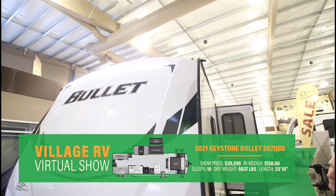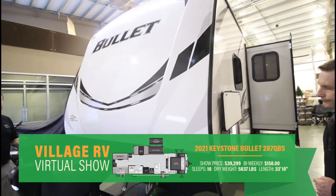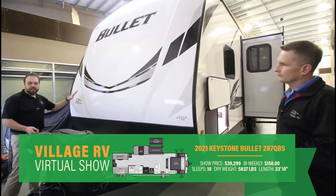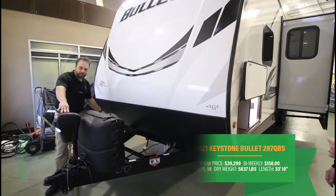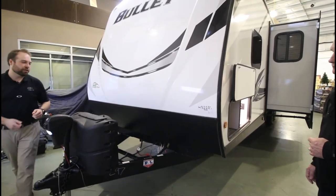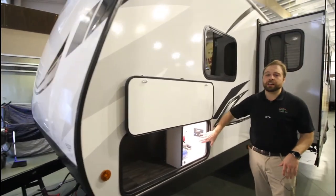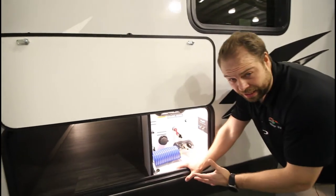And the big thing about Bullitt, I would say, in the ultralight field is value for your money. So this is a midline product, but you're still getting a front cap like a high-end trailer. You're still getting an electric tongue jack like a high-end trailer, and you're getting electric stabilizers like a high-end trailer. Now, where Bullitt puts it over the top is around the corner here with the new docking station. So again, value for your money. You're finding a lot of this in fifth wheels. And now you're getting it in a travel trailer.